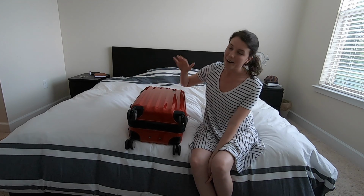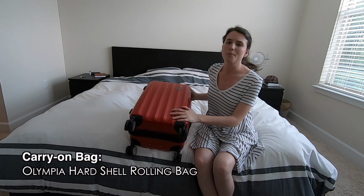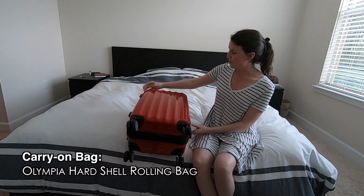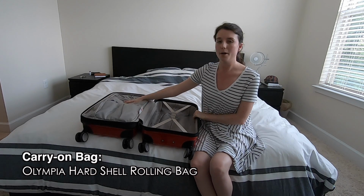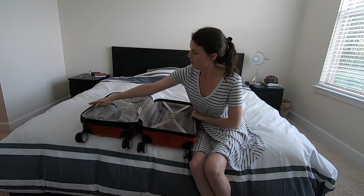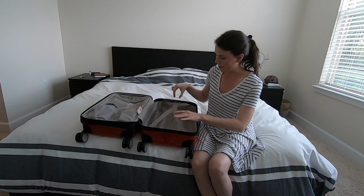So I've showed you what I'm not going to be bringing as my carry-on bag, but I wanted to show you what I actually will be bringing as my carry-on bag. So I've decided to go with the 4-wheel multi-way roller bag. It's an Olympia bag. I think I grabbed it at Marshalls or TJ Maxx a year or 2 ago. So it's just your standard hard shell bag. If we open it up, it's got the compartment with the shoe slots, the netted here, and then this little side that folds up and keeps everything in place. And then you've got your classic X-shaped elastic bands.